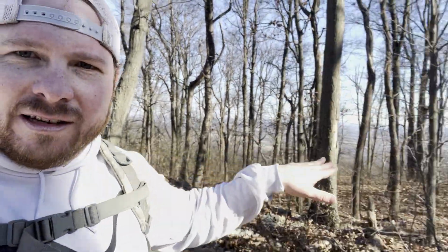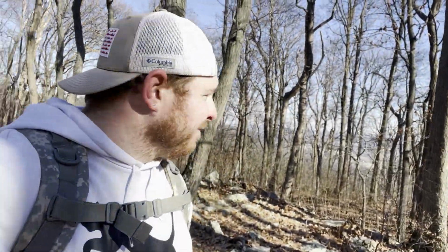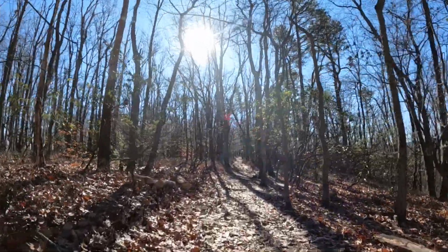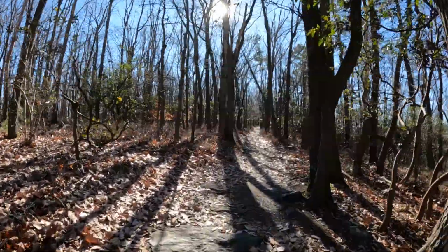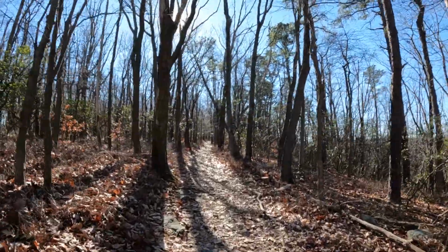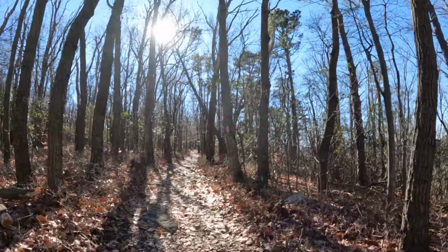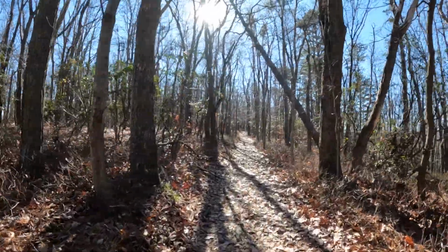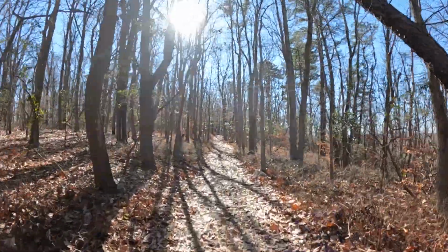Very worth it, guys. As we hike up this, you can see through the trees back there, the view of the entire planet. It's fantastic. This is probably going to be such a long video, but there's so much to show. Just a beautiful mountaintop trail here. It's not the highest elevation I've ever hiked, but I'll tell you what, it's absolutely stunning up here. Highly recommend. And I can't even pronounce the name of the mountain.